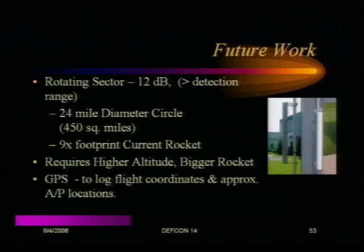Next. Future work. What I wanted to do with the rocket, but didn't have enough vertical space for, was put in a long sector antenna. You've probably seen them on cell towers. They go up to 12 to 18 dB, which would buy you about 450 square miles, a lot bigger target area. Unfortunately, my rocket was not quite tall enough for that. Maybe next year.